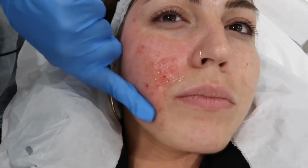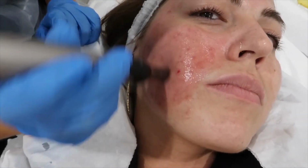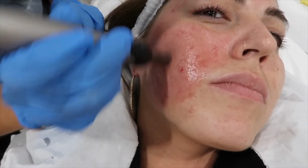See, these bits come up nicely. These bits need a bit more go. So all of this is what we want to see. I'm going to give these bits here another go. I want to see a bit more dew off of these.